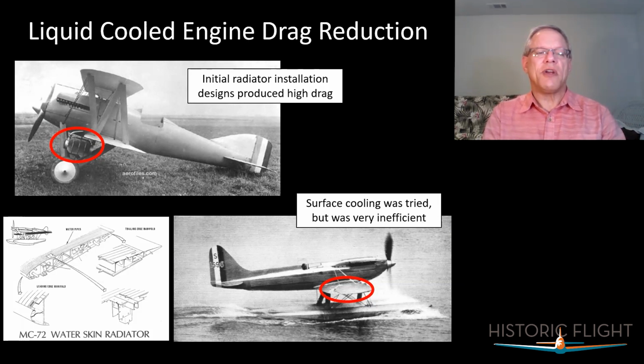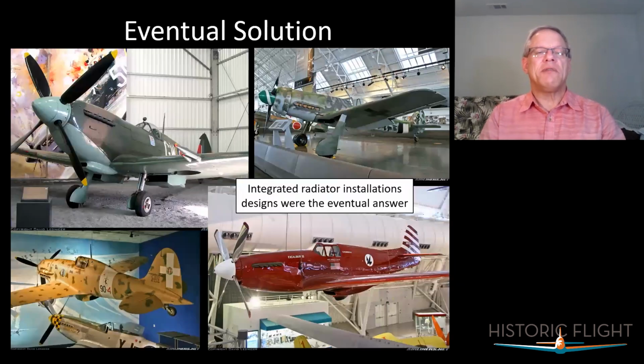So something had to be done to get the drag of liquid-cooled installations down, and that finally was developed for World War II fighters. And that's the idea of an integrated radiator, either like on the Spitfire underneath the wing, or the P-51 in the lower right for a radiator tucked up inside the fuselage with a ducting system that's been optimized. Other solutions were like the Focke-Wulf 190 D9 in the upper right, where they had a ring radiator right behind the spinner inside the cowling, and the Macchi 202 on the lower left, where they have it slung in a tray, kind of like the Spitfire, down underneath the fuselage. In a lot of ways, the Mustang system was kind of the ultimate one, though.